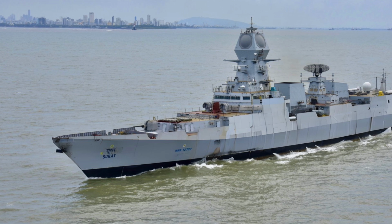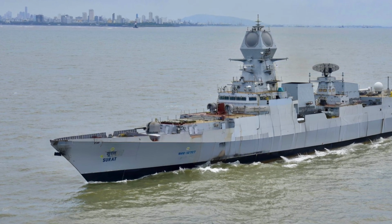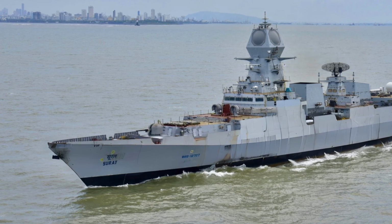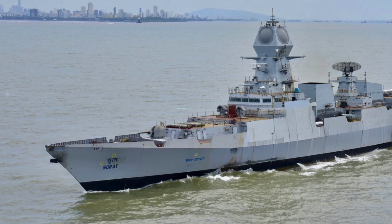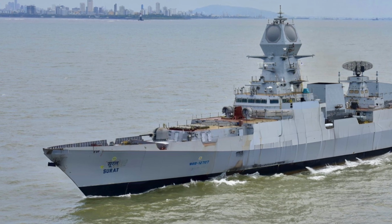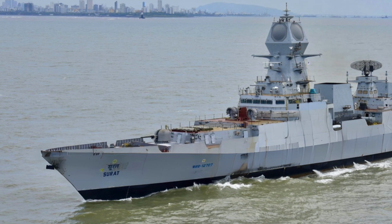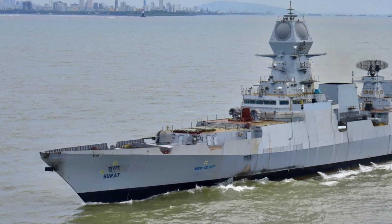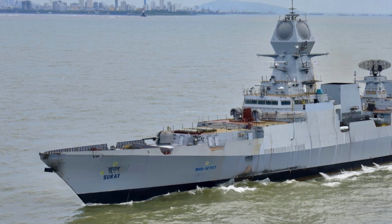Barak 8 is an excellent defensive umbrella that will protect INS Surat from different kinds of aerial threats. A Chinese military specialist, while speaking on Indian naval capabilities in a military show hosted by state broadcaster CCTV channel, identified Barak 8 as a key weapon system. The expert stated that the system can counter the firepower of the People's Liberation Army Navy while operating in the Indian Ocean to a great extent. Considering all aspects, it can be said that INS Surat is one of the most formidable destroyers in the world.